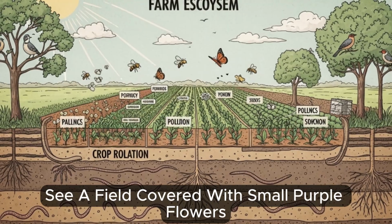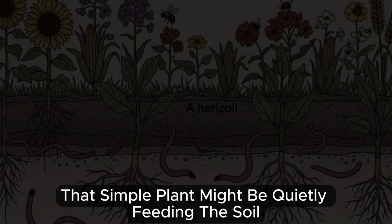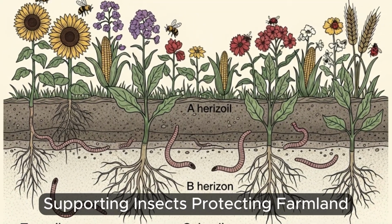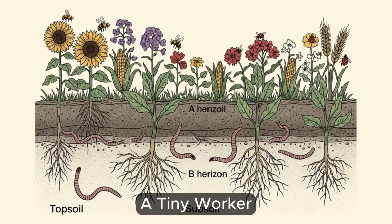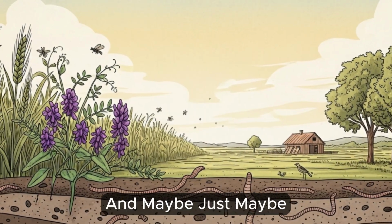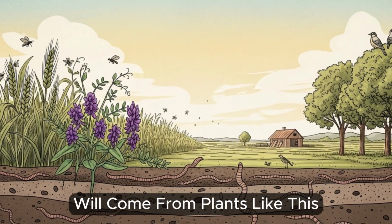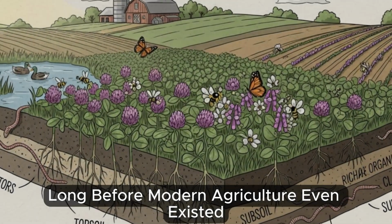So the next time you see a field covered with small purple flowers, take a closer look. That simple plant might be quietly feeding the soil, supporting insects, protecting farmland, and preparing the ground for future crops. A tiny worker performing a massive job beneath the surface. And maybe, just maybe, the future of healthier farming will come from plants like this. Plants that have been helping the earth long before modern agriculture even existed.